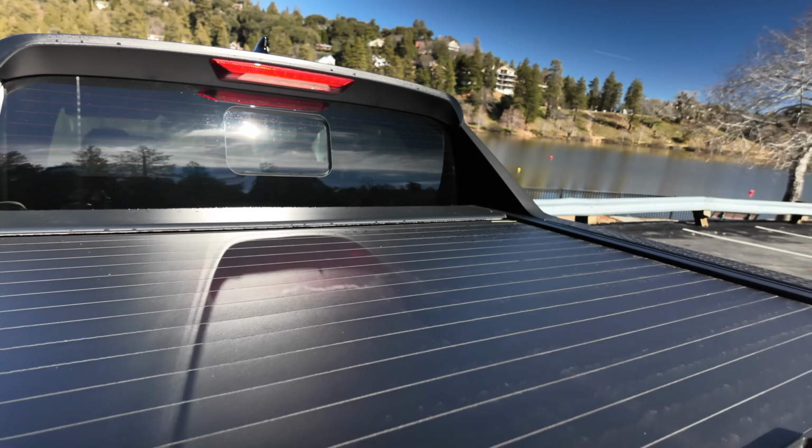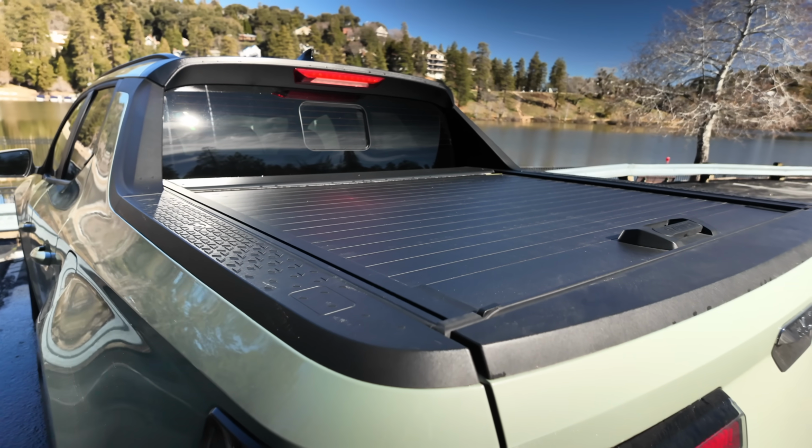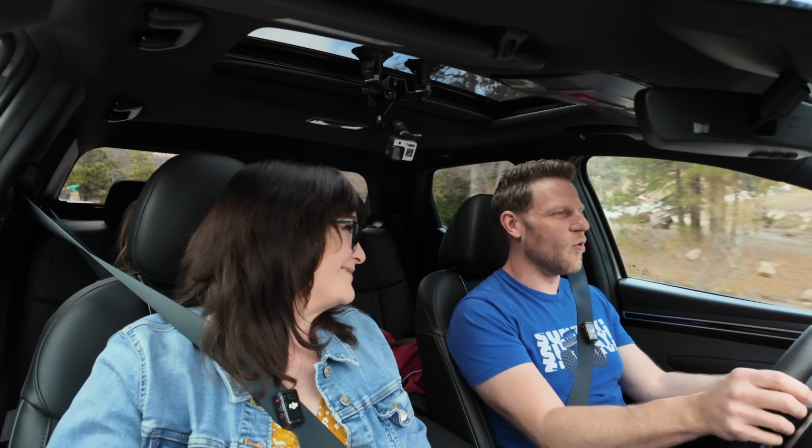One more thought about the tonneau cover. It makes it so handy when you go on big shopping trips and you don't want all your groceries to get wet. Oh no, my groceries are getting all wet and stolen. There's got to be a solution.